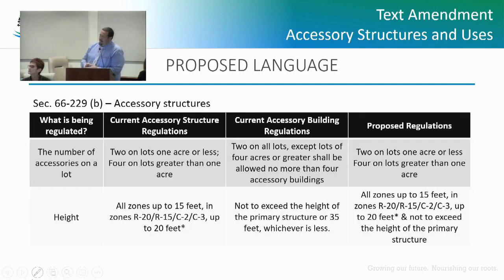Some of the items that are currently regulated we're continuing to regulate, but that one line of accessory building and accessory structure will be known as the accessory structure. For example, the first line there is the number of accessories. Our current accessory structure regulations will allow four on lots greater than 1 acre, where accessory building regulations will allow four on lots 4 acres or larger. Since there's only going to be one terminology for structure and building, we're proposing what we think is the best fit for the town: four accessory structures on lots greater than 1 acre.